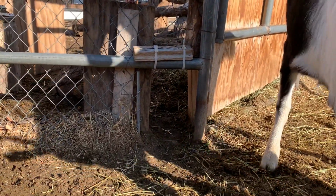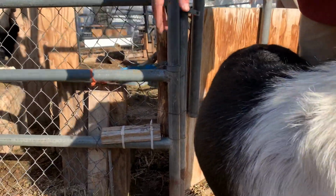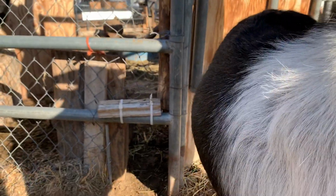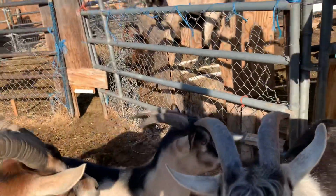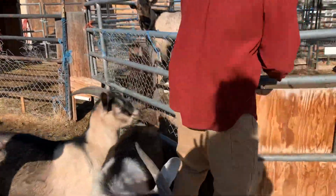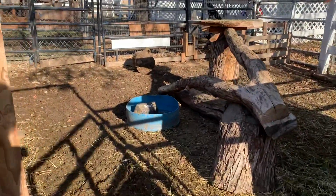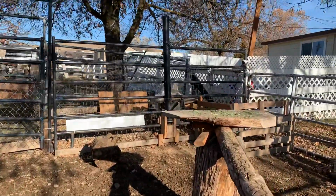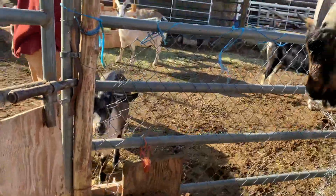Now, I want to show you what we had to do. So I heavily recommend you use these pass-throughs to give the littler guys a safe place to eat and a safe place to bed. So if we go into here, babe, why don't you step in here and I'll guard everybody from going in. This is where we feed grain. And so this is the most premium spot.